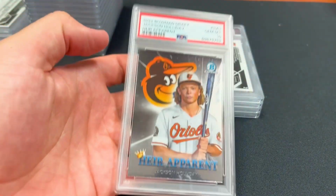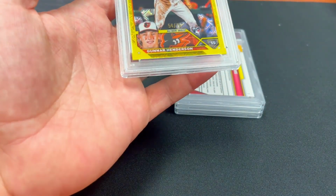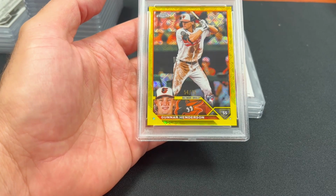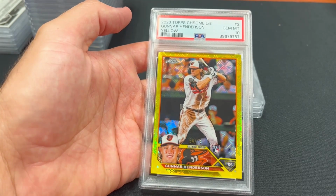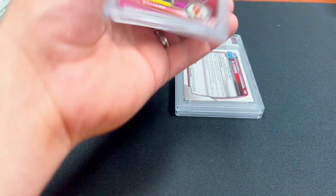We have a Chrome refractor of Jac Williams, also not in the league yet. We have Jackson Holliday here, heir apparent, and even though Holliday didn't have a great start in the MLB, his cards still go pretty hard. So this was one of the biggest cards we sent in. Gunnar Henderson out of 75 from the Topps Chrome Logo Fractor. Very thrilled to get a 10 on that one. That should be able to sell for around 300.